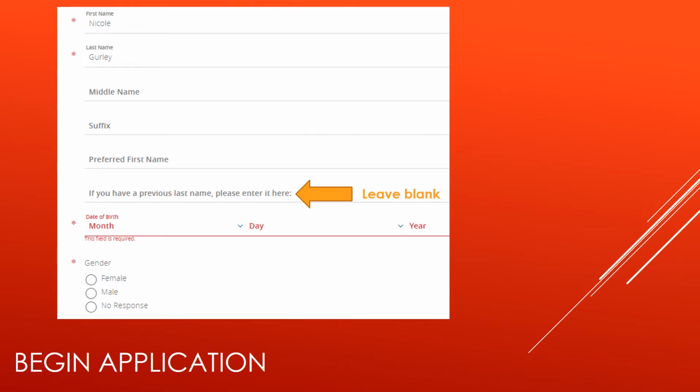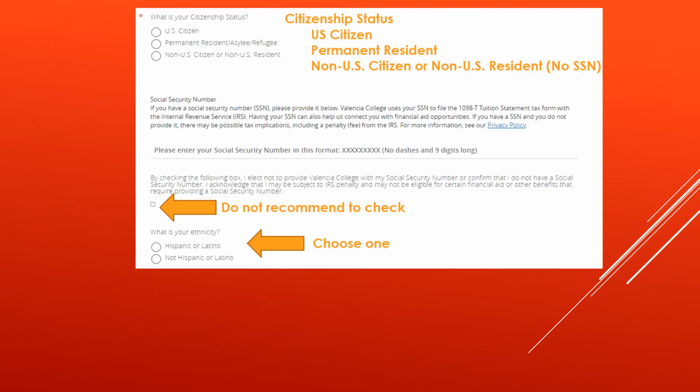As you scroll down, fill out your birthday and answer the questions under gender pronouns. You can also go ahead and answer the ethnicity question and select what applies to you. Answer the question about citizenship, and if you have a Social Security number, you need to fill it out at this time. If you do not have a Social Security number, that's okay. Just click the box that says you do not have one. It is not required for Valencia. However, if you do have a Social Security number, use it and do not click the box.